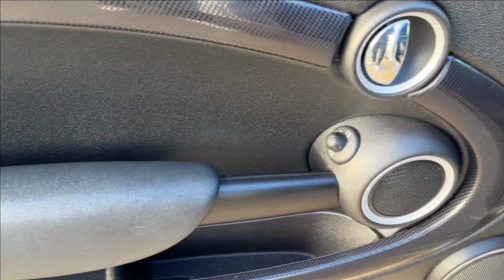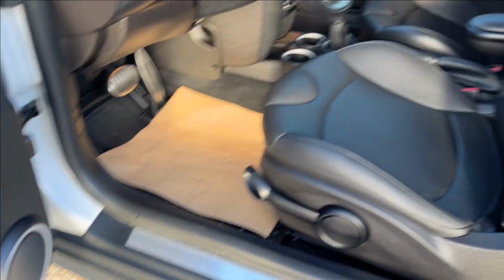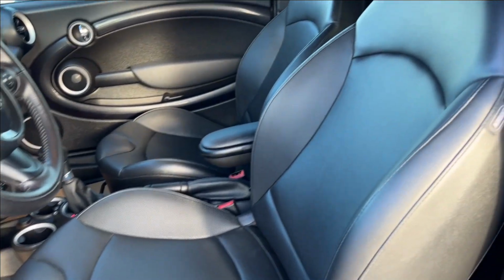All right, moving on to the interior, we're going to have this all black and carbon fiber trim here. You're going to have your Harman Kardon speakers and your power mirrors in here. Both seats are leather and heated, but both manual adjustable, very comfortable.